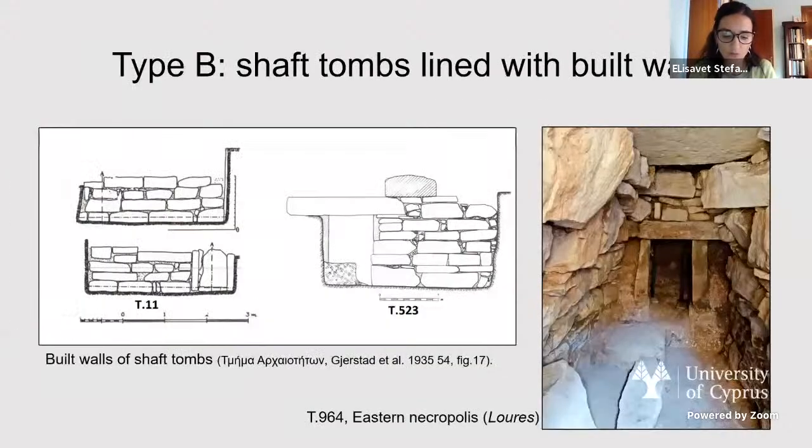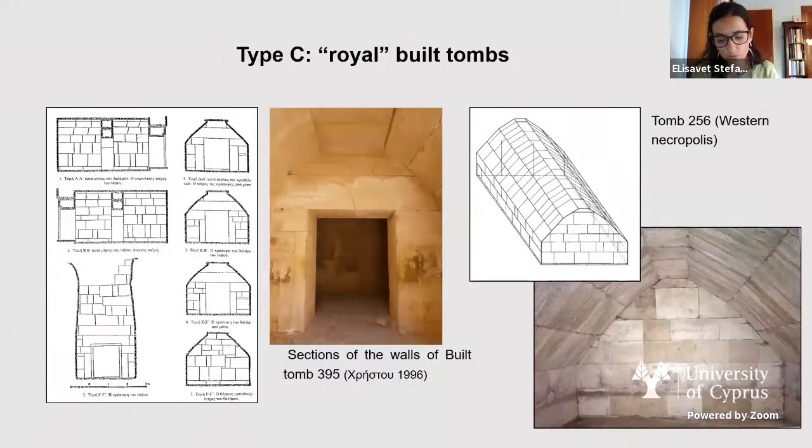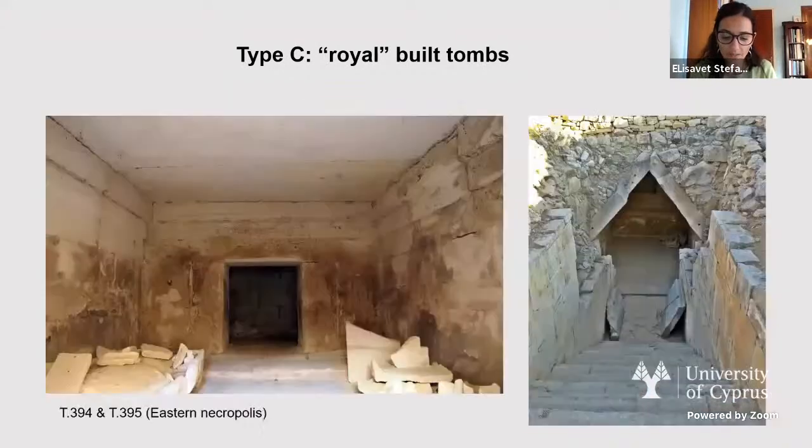The elaborate version of the shaft tombs lined with built walls are the earliest monumental funerary constructions of the Iron Age on the island. The built tombs, which are also known as royal tombs, comprise the third tomb type. More than 10 royal tombs have been excavated in the three necropoleis. These are monumental underground structures, the construction of which required, apart from building expertise, the expenditure of enormous energy. The conception of the idea for the construction of the royal built tombs and its implementation is not just an architectural achievement, but also constitutes clear expressions of political and economic power with ideological connotations. The royal built tombs date back to the Cypro-Archaic period with repeated reuse in the following periods.